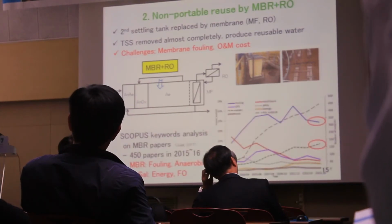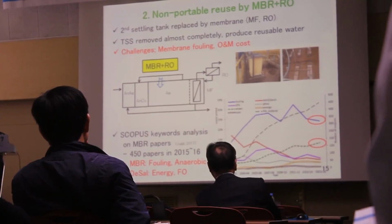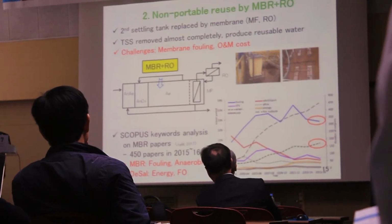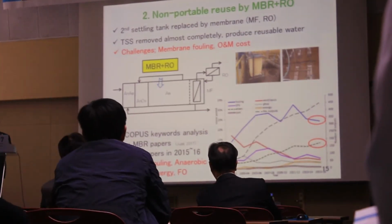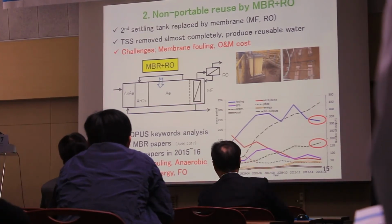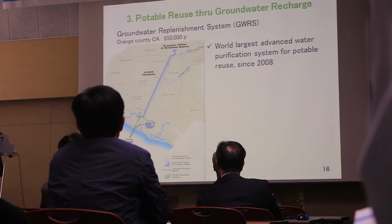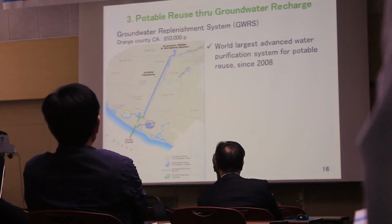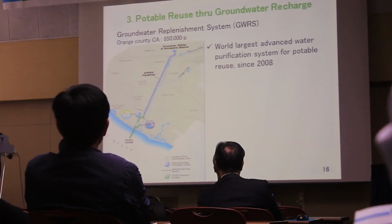And in the last couple of years, many researchers have been working on the MBR, and the major research issue has been fouling and anaerobic MBR. Also, for desalination, energy and forward osmosis were the major research topics. Of course, we are trying to recover the water for potable reuse through groundwater recharge.